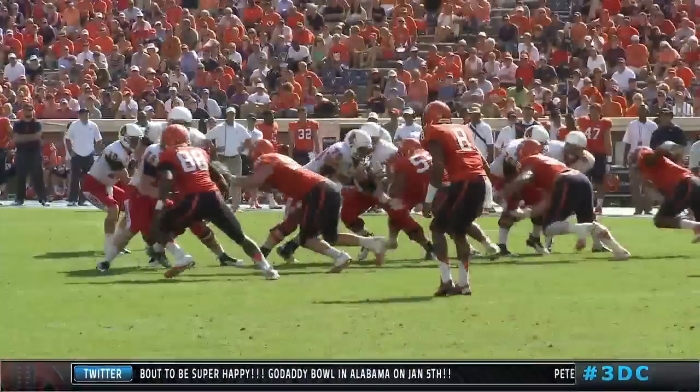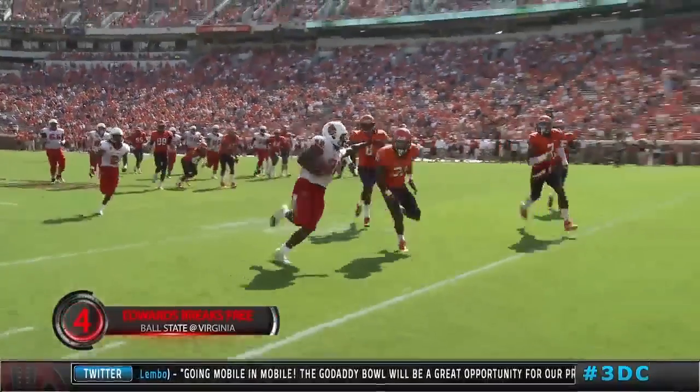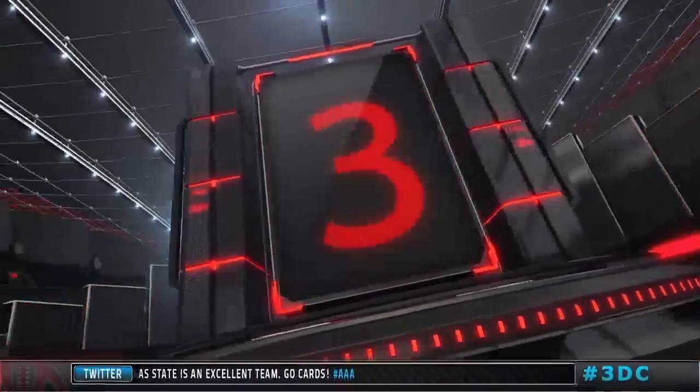Number 4 on the countdown, top 10. All Ball State fans remember this. Deadlocked at 24 in the third quarter against Virginia until Jawan Edwards with a big touchdown run. The celebration would follow as Ball State upset Virginia by 21 points, Zach.